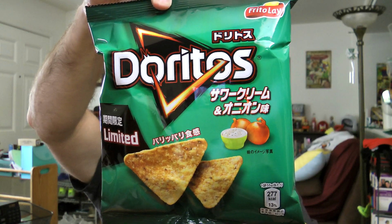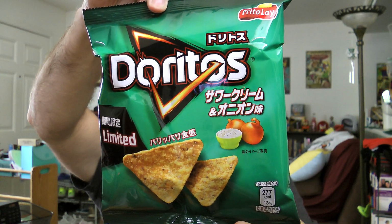The next thing out of the box is sour cream and onion Doritos. It says limited, but this is not a flavor that we have around here in the States, at least not where I am. I have never heard of sour cream. What is it? Sour cream and onion. Never heard of it. Man, their bags are a lot thicker over there. I'm gonna have to use the scissors on this one too. Usually I can pull a bag apart really easy, but these are thick.